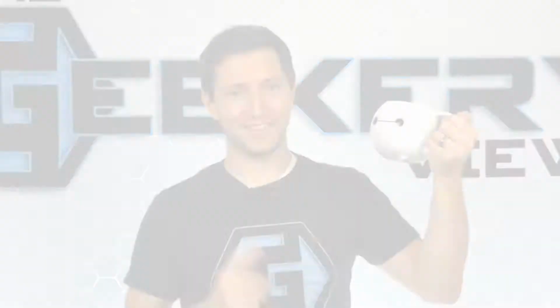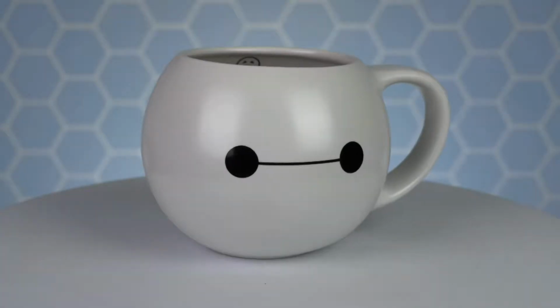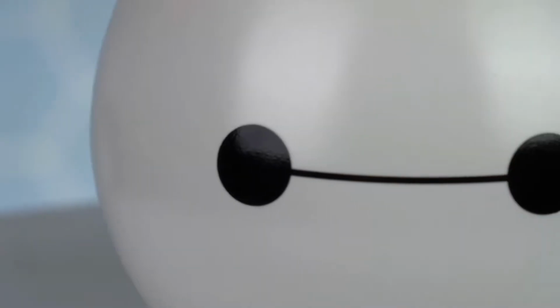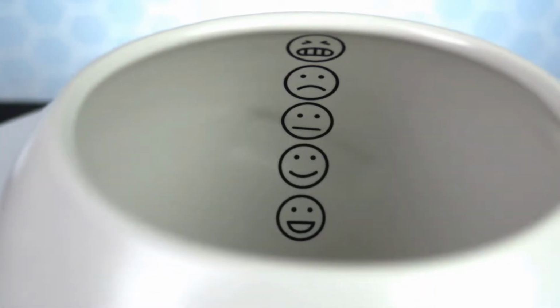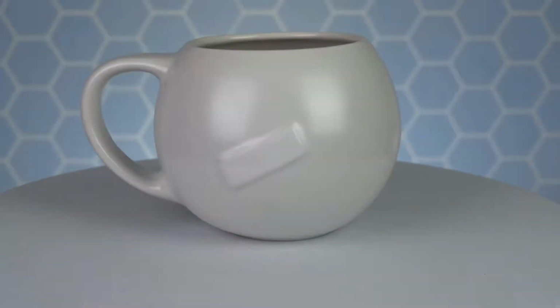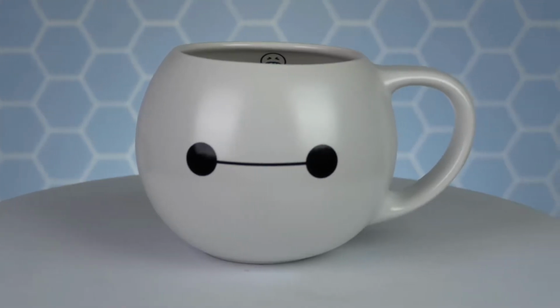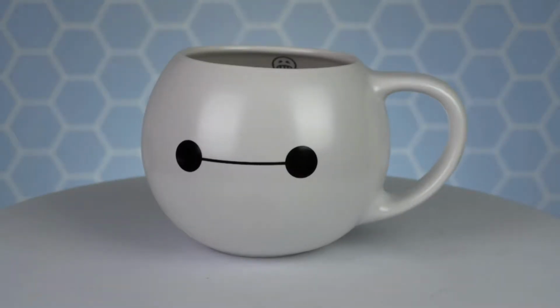The mug of the day is this Baymax mug from Disney. This Baymax ceramic mug is sculpted after the lovable personal healthcare companion from Big Hero 6. It even has the face icons on the inside of the mug so you can rate your pain, complete with a piece of tape on the back. This Baymax mug is perfect for anyone who loves Big Hero 6 and can be found at disneystore.com.